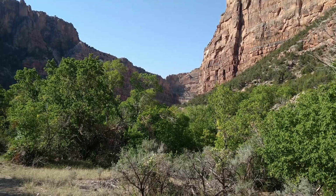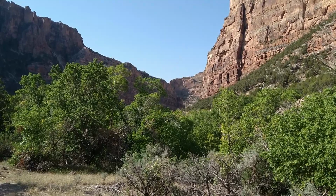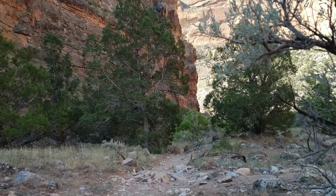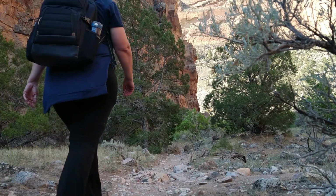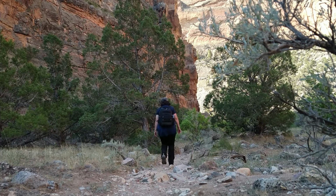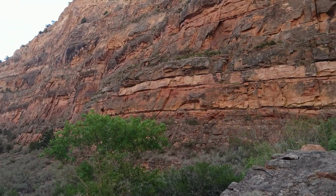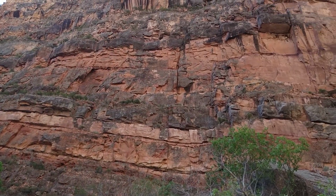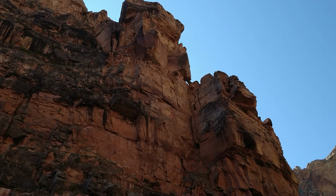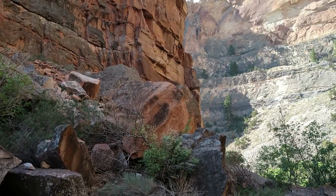It looks like I'm headed into a box canyon, but right there, that is just an outcropping, which means there's a bend in the river and it goes around it. But that's where I'm going. It's kind of unnerving to look up this rock face. There's the trails, let's go.